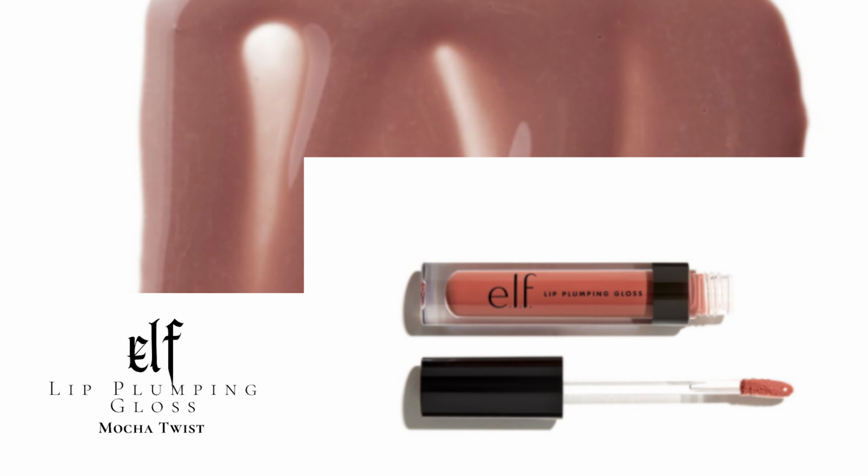A lip gloss that I've really been into is the Lip Plumping Gloss from e.l.f. in Mocha Twist. This is just a really nice, warm, caramelly shade. You know, it's a little bit of that peachy terracotta-ness to it. Oh god, look at the mess. But I'm just going to show you that one real quick. The formula on these is so good.